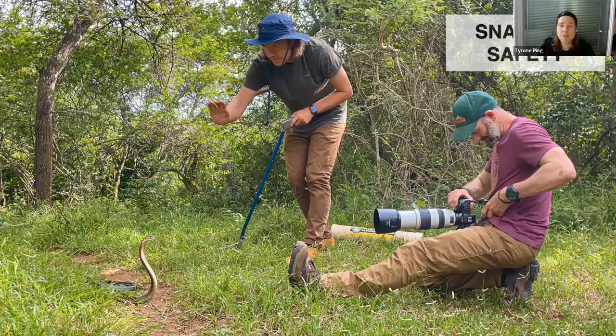And when it comes to snakes and safety, obviously safety of everyone on our tours is always our primary concern. So if you're a little bit nervous around venomous snakes, for example, you are never going to be in a situation where you're just left with a venomous snake, where everyone goes about and does their own thing.